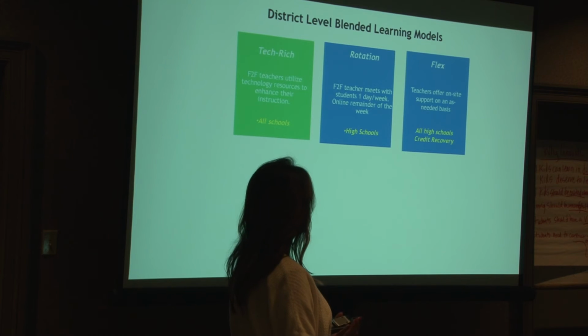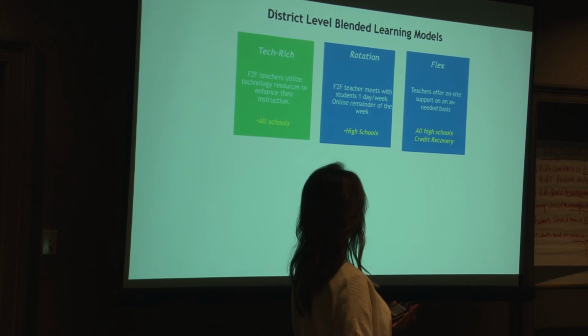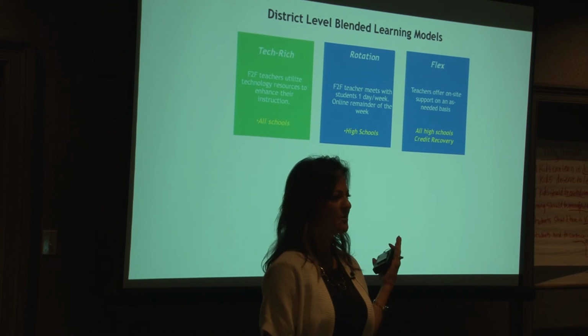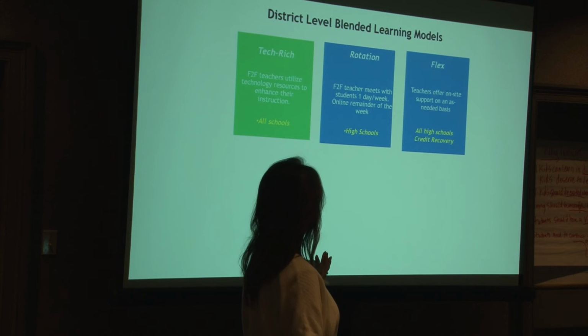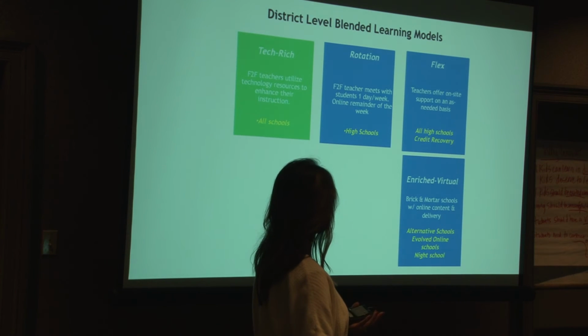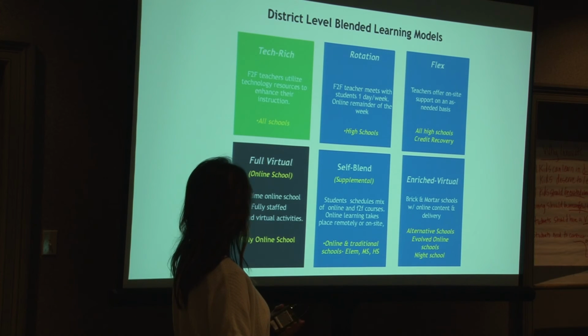And then the flex model is where, again, teachers offer the online on-site support as needed. You'll see this in credit recovery a lot. That's where a lot of districts will start with some of the flex models as well. And I'll just go through here so you can see all of the different models.